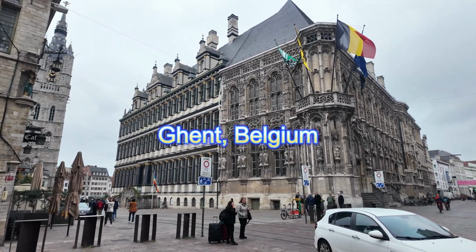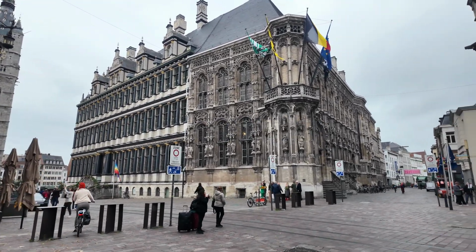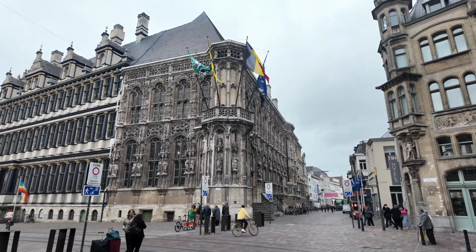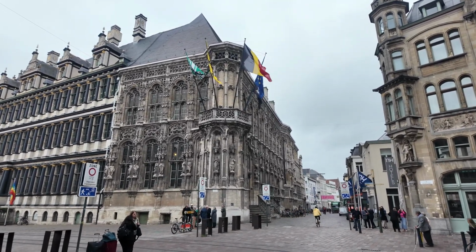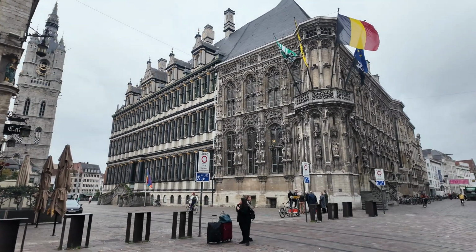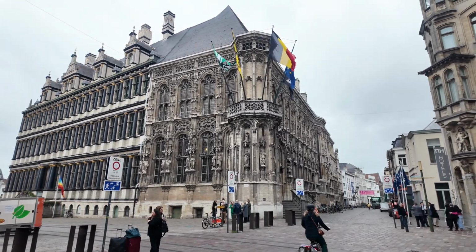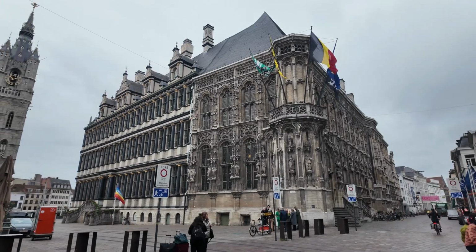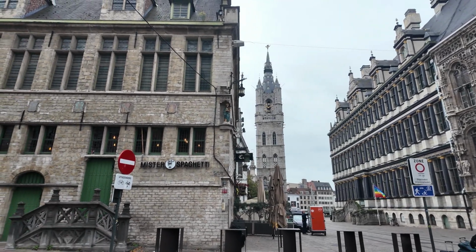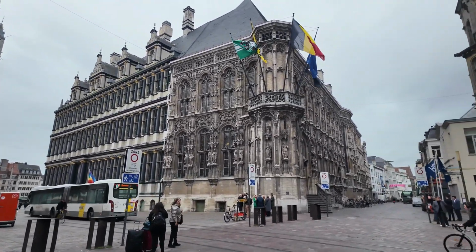Okay friends, so we are at the first stop. This is City Hall of Ghent. It's an old historical building. You can see what a nice architecture, and it has a very old church-style architecture which usually you see in most churches. It's right now used as a city hall. This area you can see, it's City Hall of Ghent, but a very beautiful building in Ghent.